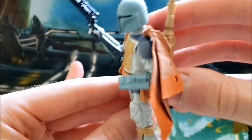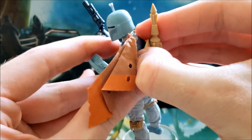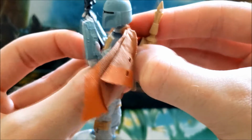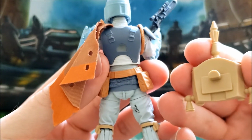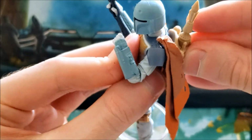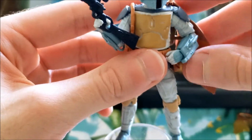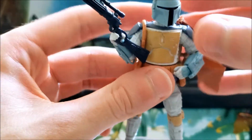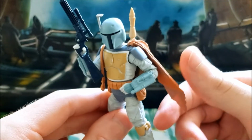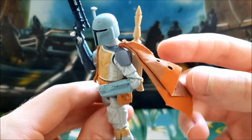And then technically his jetpack here is removable as well. I think, yeah. Mine's kind of stuck. And I've said it before, Hasbro has definitely perfected the jetpacks. Back in the day, they used to not stay in place very well, and they would fall out just from being displayed, and that's not so much the case anymore, fortunately. Of course, he has a little bit of this cape on him.